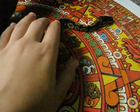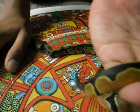You can hold him every once in a while to make sure he's tame. But after he's eaten, you should leave him alone for at least a day or 2 days. You don't want to stress him out. They're good for handling, right? Yeah. They're awesome pets to handle.